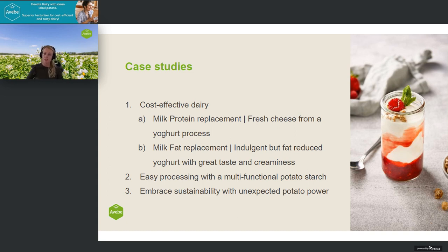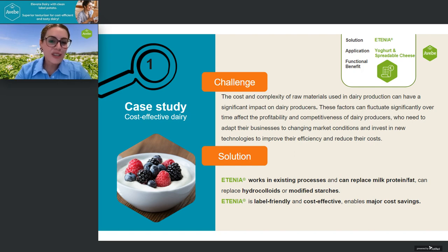The second case study will dive into the easy processing with a multifunctional potato starch. And the third one, which is also not an unimportant factor, is really how to embrace sustainability with unexpected potato power. So Mel, can you take the floor? Okay, thank you very much, Marieke. Let's go into the case studies to inform you better about Etenia.